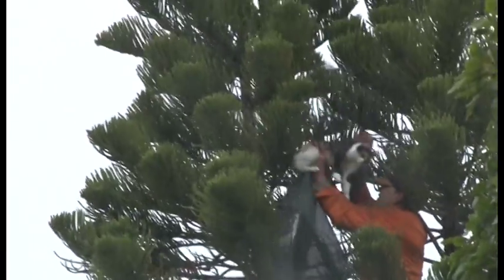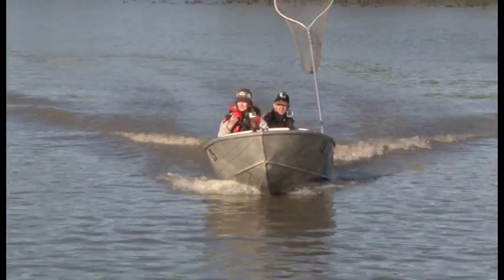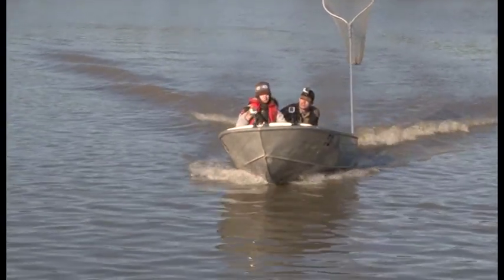And Nigel, from Nigel's Animal Rescue, takes us along with him as he travels around rescuing all creatures, great and small.